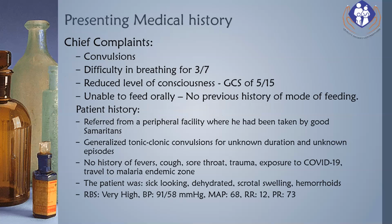There were generalized tonic-clonic convulsions for unknown durations and unknown episodes. There was no history of fever, cough, sore throat, trauma, exposure to COVID-19, or travel to a malaria endemic zone. This was hard because the patient presented with a low level of consciousness. It was hard to assess.